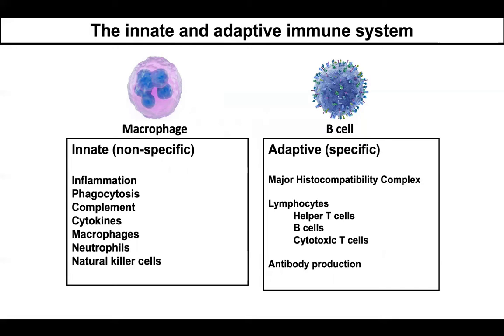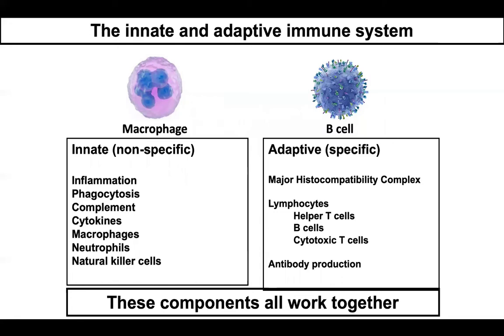And the thing is, this designation is a little bit of us just trying to put things into groups. Like, it all works together simultaneously, and there's a lot of communication between these two areas. And there's things that are kind of involved in the innate side, but mostly involved in adaptive, or mostly involved in innate, but sort of involved in adaptive. There's lots of crossover back and forth too.